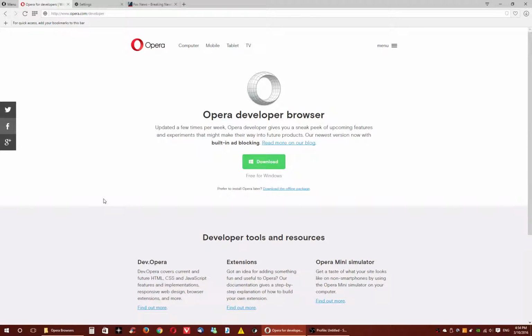And the reason why is because they have led a lot of the development in browsers. There's a lot of features that you take for granted in Chrome, Firefox, and other browsers that actually began in Opera. I mean, like I said, for years and years and years they've been pretty much on the bleeding edge of browser development, or whatever you want to call it.